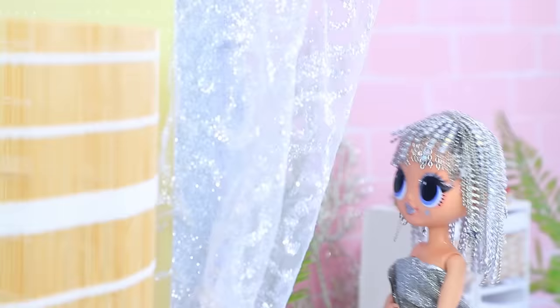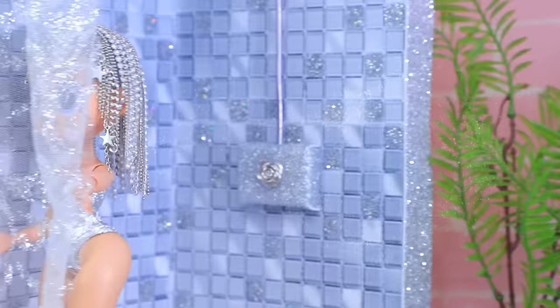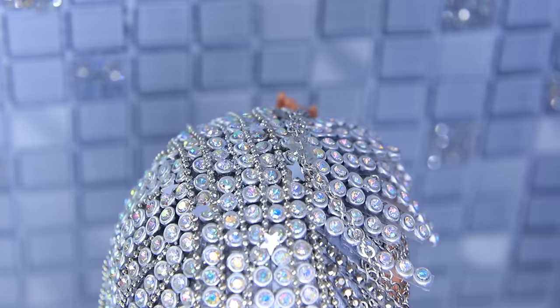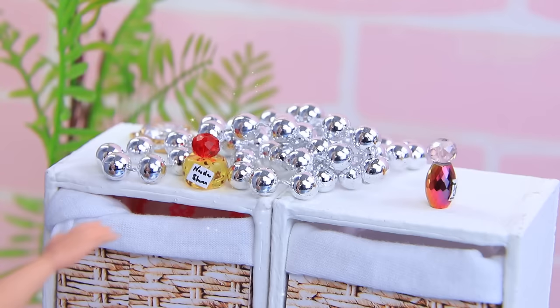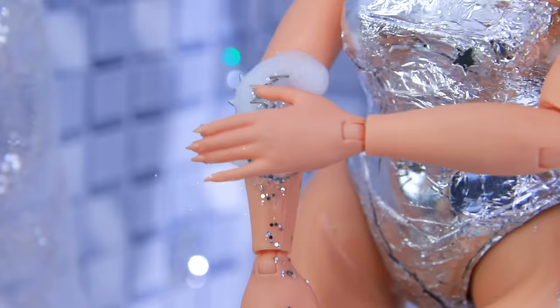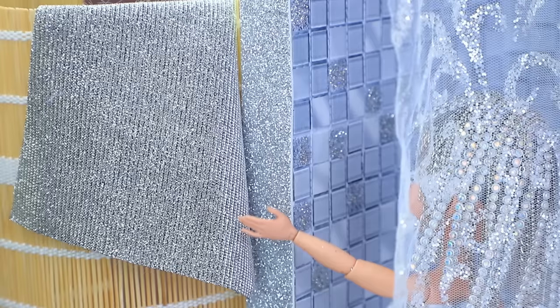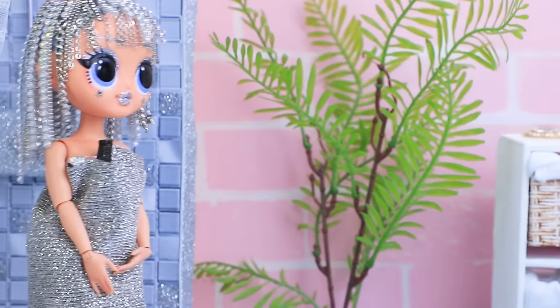Sylvie is getting ready to shower. She only needs glittery water to shower. Soap with silver will make her skin even brighter. Now eyes sparkle too. What could be better than that?